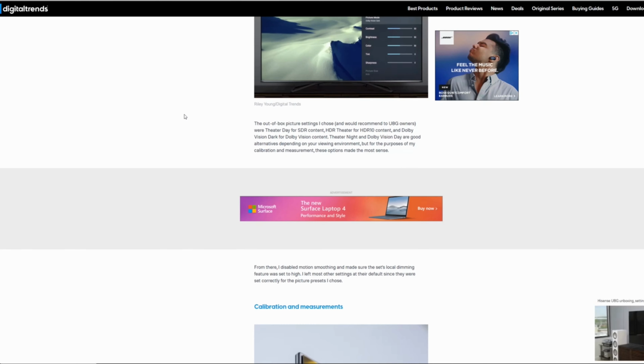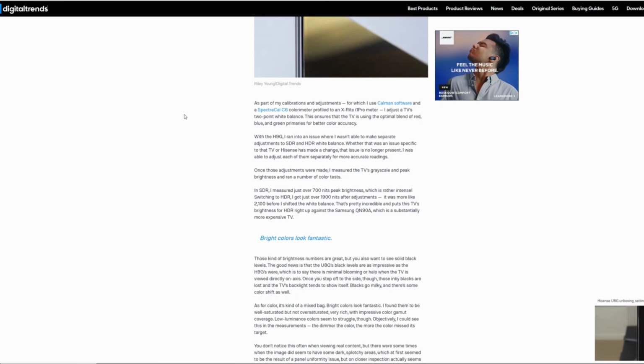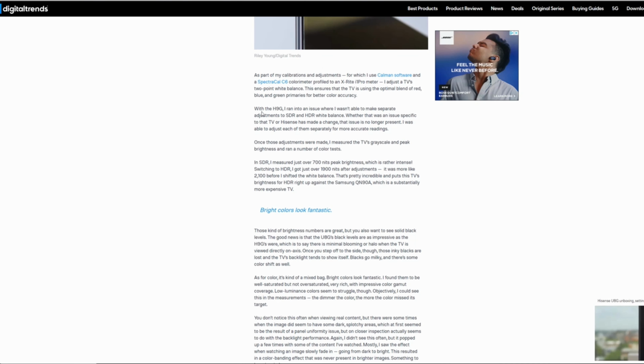As a matter of fact, Digital Trends already have a review of the U8G on their website, and it says that in SDR, it measures over 700 nits of peak brightness, which is rather intense. Now switching to HDR, they got over 1900 nits after adjustments, and it was more like 2100 nits before they shifted the white balance. That's pretty incredible for this TV, which is really cool because this compares to the Samsung Q90A, the brand new Samsung with mini LED technology. It is also a very bright TV, but at the same time, the Hisense is much cheaper.